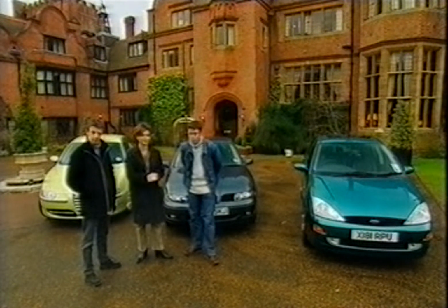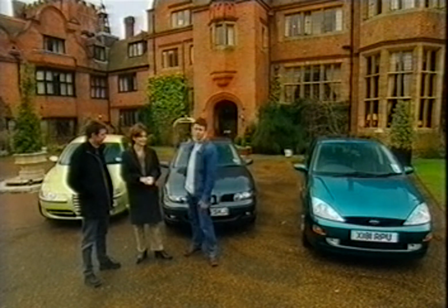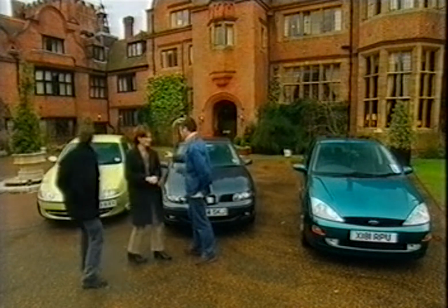Right, for this test, we're going to see if we can fit all three of us into each of our cars with our mountain of luggage, folding down one of the split rear seats and keeping the parcel shelf in its original position. First up, it's the Alfa.